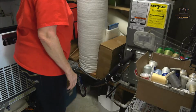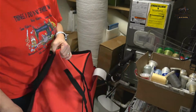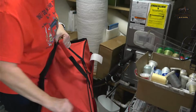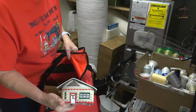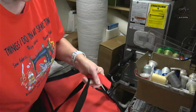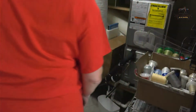Okay, and then this big red thing is a figurine case that has all of the Christmas stuff that I did with Me Time for the Christmas Village, like the little houses and stuff, embroidery. So that's in there. Get this out. This doesn't go here. This goes up in the attic for Christmas. Okay, now we're getting somewhere.